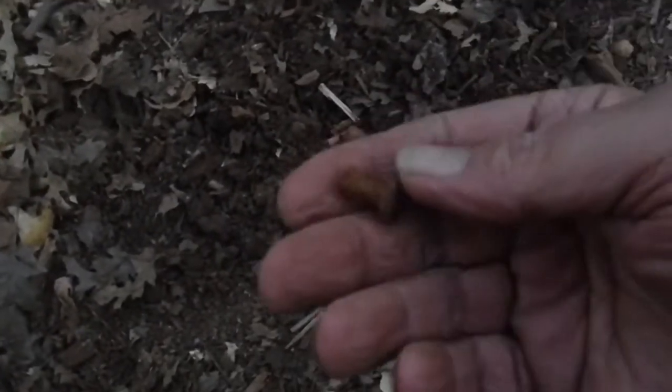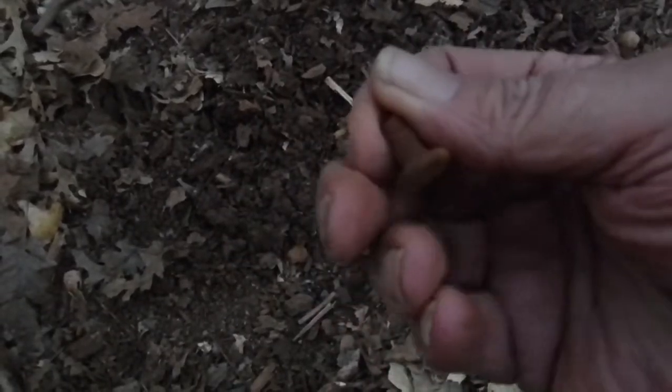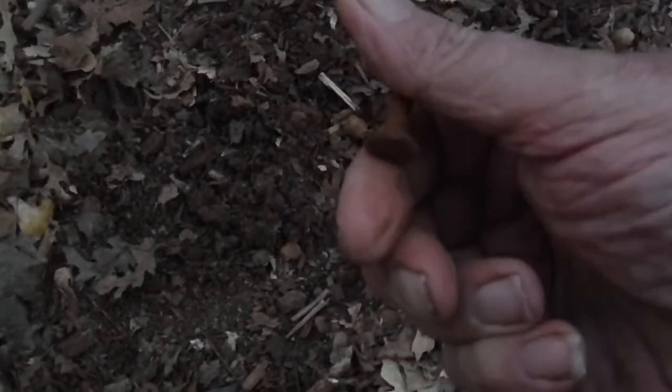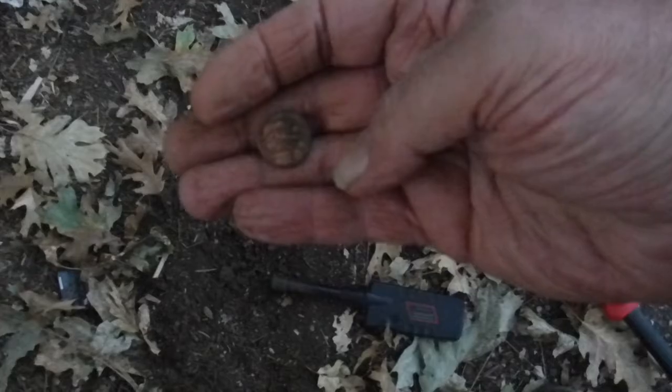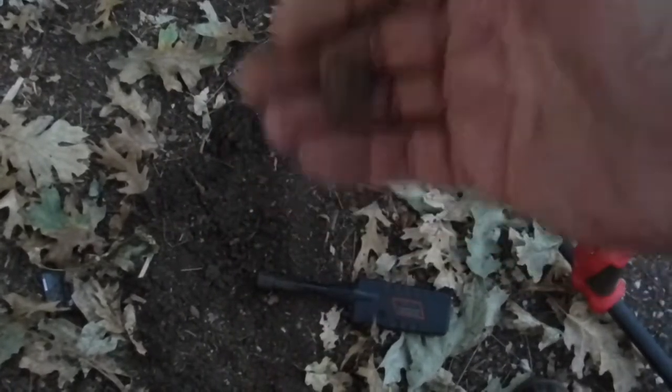Good quarter signal, and it turned out to be a rusty old nail head or screw. Can't tell which. Screw probably. It's flat, some nail. On to the next one. Second target of the day, an old square nail. On to the next. A penny. On to the next one.